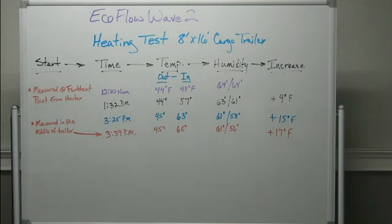It's not very noisy. It's nice and quiet. It pumps the condensation outside the trailer. You can set a sleep mode. It's got a thermostat, all that.